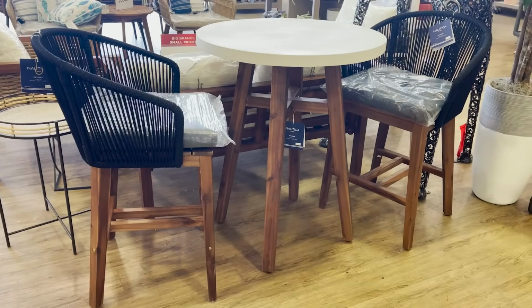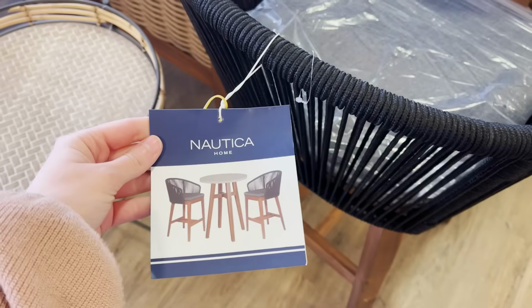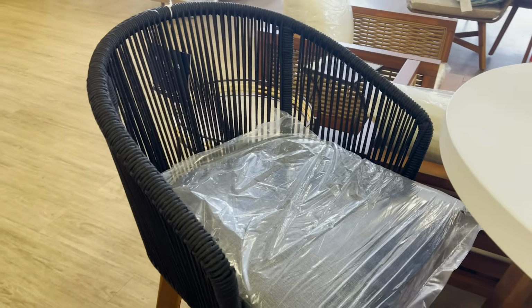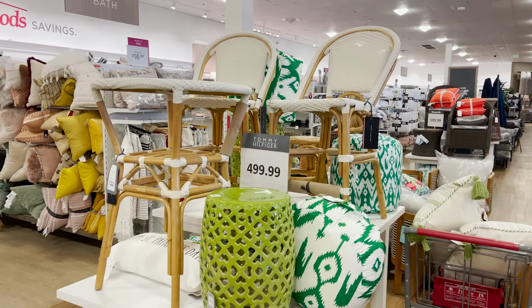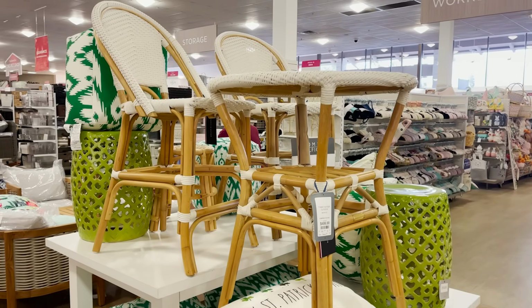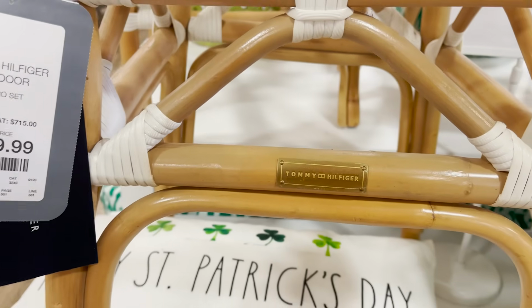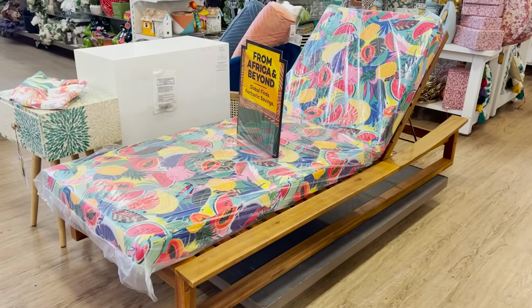Patio furniture is great for entertaining, and I find that their little bistro sets, these bar height sets, are such a great option for creating little nooks in your backyard for entertainment purposes. So it just makes you feel like you're at a restaurant or a little getaway. I've always loved this Tommy Hilfiger white and rattan option, and these are pretty hard to find elsewhere. So if you can find them at Homegoods, it's definitely a steal.